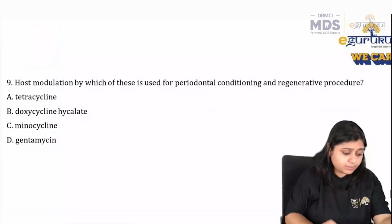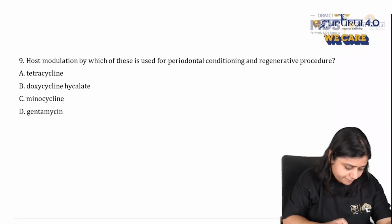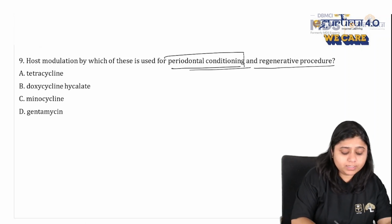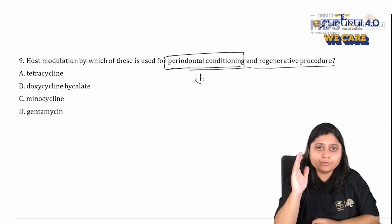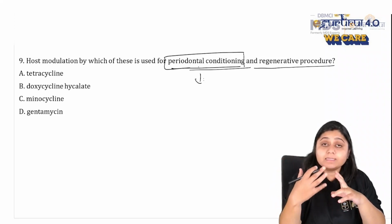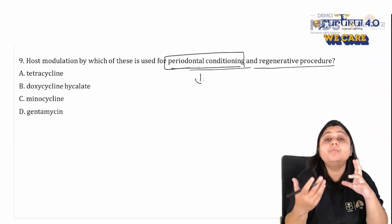Now the last question is on host modulation. Host modulation, by which of these is used for periodontal conditioning and regenerative procedure? This question is a bit tricky and confusing. So what is periodontal conditioning? Periodontal conditioning is a process in which the root surface of the tooth is conditioned in such a way that there will be enhancement in the attachment of periodontal ligament, enhancement of attachment of tissues to the tooth surface, and more improved regeneration.